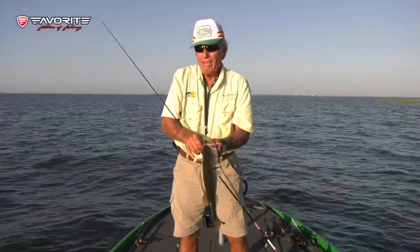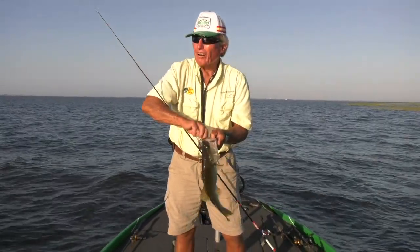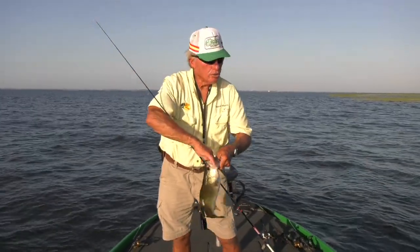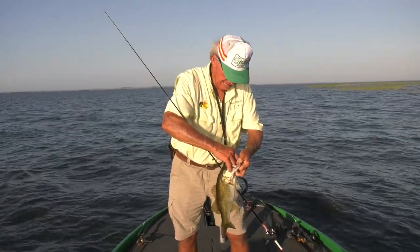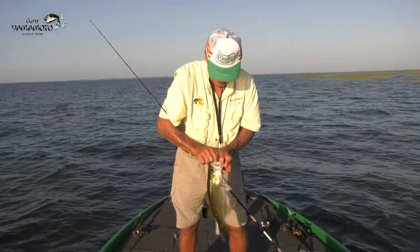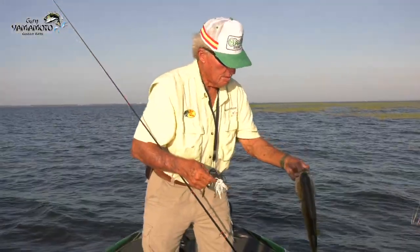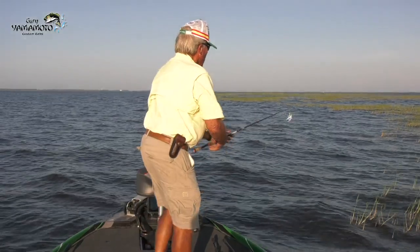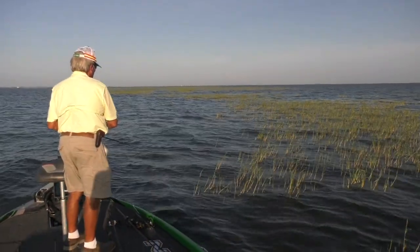Now it's a matter of finding the shad. One of the problems is that we started out up there, we didn't see any shad moving. So that was kind of an issue. Let me get this bait out. Okay. Let's see what happens with this guy. I'm gonna drop back. He was just inside the grass, just a little ways. Oh, there's another shad right here. I just saw a shad move.